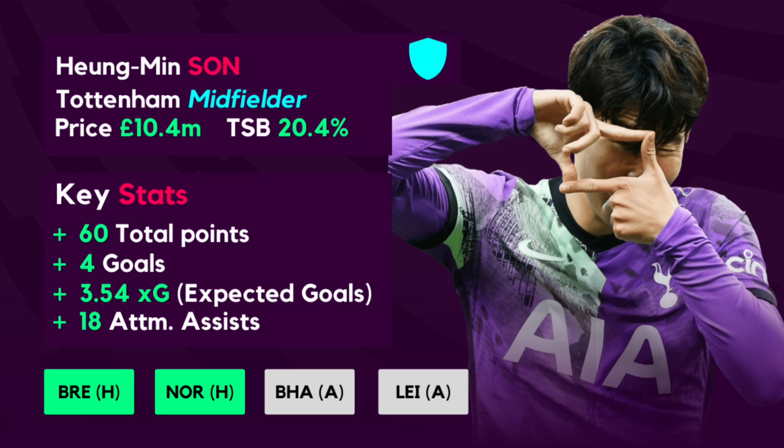So once again, with Norwich at home as his Game Week 15 opponent, I definitely wouldn't be looking to move Son on, as he is actually one of the highest transferred up players coming into next game week.